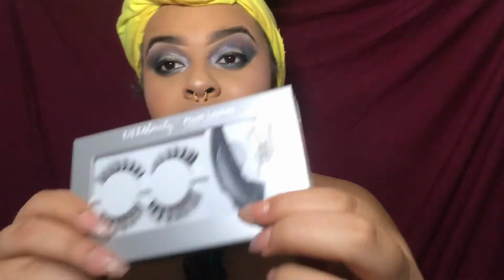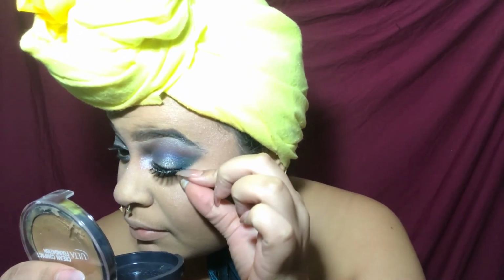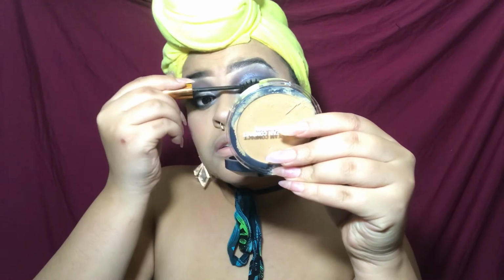So I bought these Ulta eyelashes, so we're just gonna pop these babies on, and it even comes with a little tool to help put them on. Actually taking Ulta's Plush Drama Mascara, and I'm going to go ahead and blend it in with my real eyelashes. Ooh. Okay, the lashes are on.